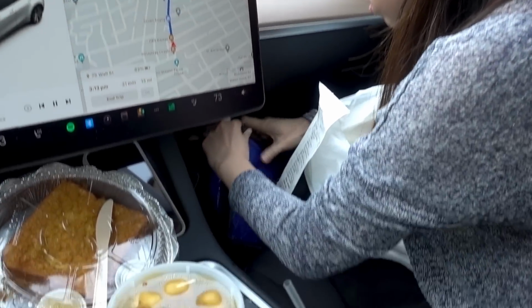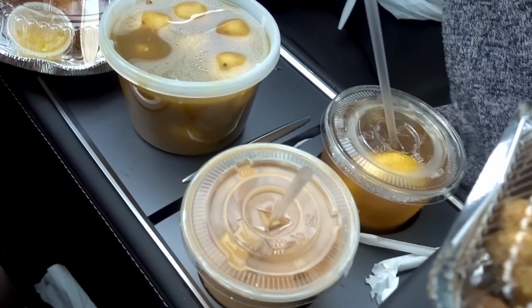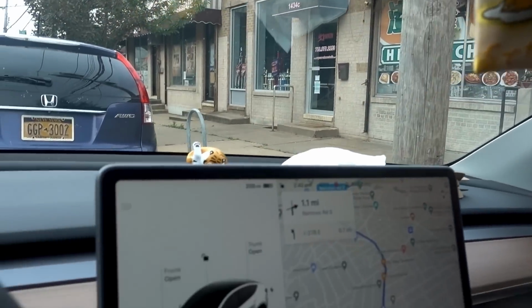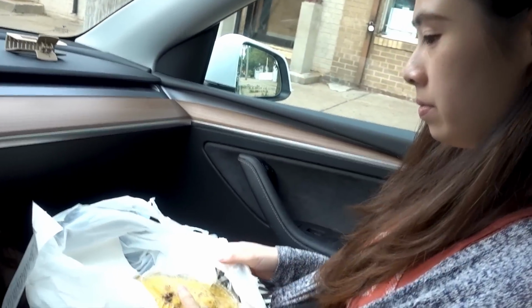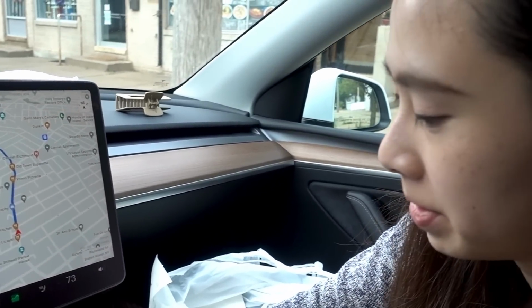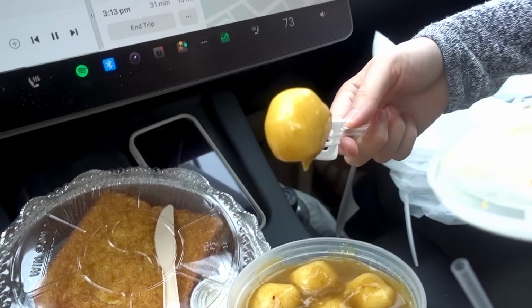In the interest of time, we pick up some awesome Hong Kong food from, what is this? HKS Kitchen. We're at Staten Island. We are a couple blocks away from Pieces of the Ocean, but unfortunately we're running a little bit late. Someone took a wrong turn. Look at this curry fish ball. Oh my lord.